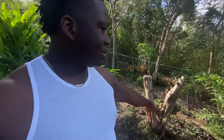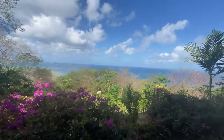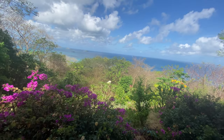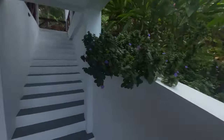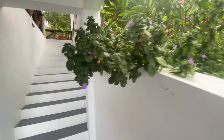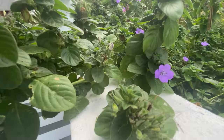But the place is surrounded with different flowers. We have a nice white one right here. The area is well decorated with a variety of flowers. Even here we have a nice purple. Get that to focus. Yeah. Nice large patio area to relax.